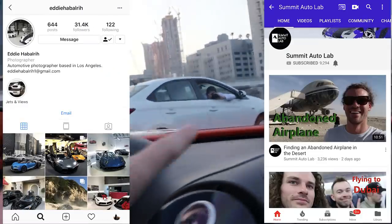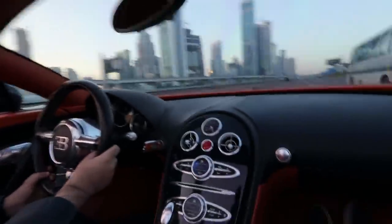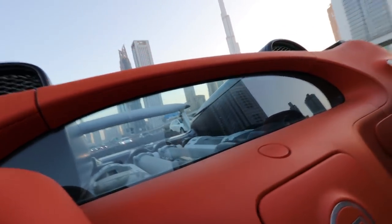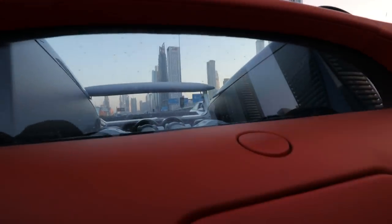Guys, go follow Eddie and Clayton. They're getting the shots right now. Clayton is keeping up with a Bugatti in a Yaris. I don't know if there's a more appropriate views on views. We got the quad turbocharged W16 with the Burj Khalifa there in the back.